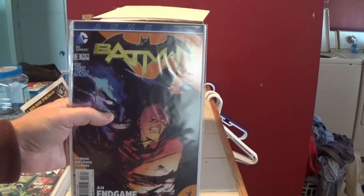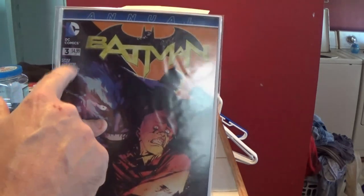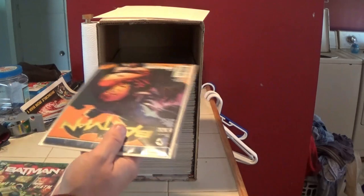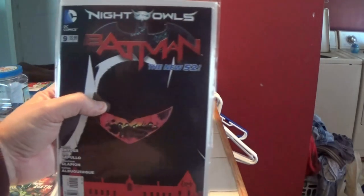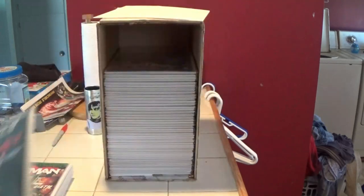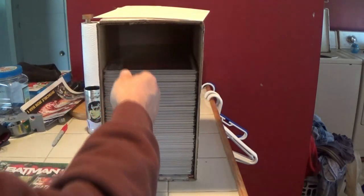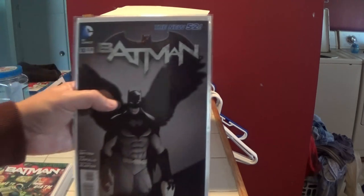Annual number 3. This is the New 52 annual, and it was written by James Tynion. Tynion, however you want to say it. Here is Batman, Night of the Owls, number 9. Night of the Owls will be made into a movie, animated series or something. So that whole entire story is going to be more valuable than it already is. Number 10.